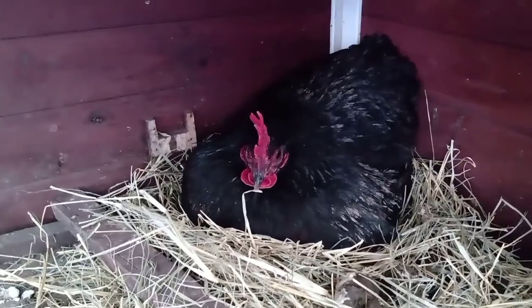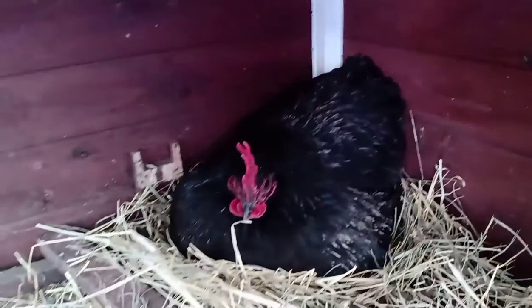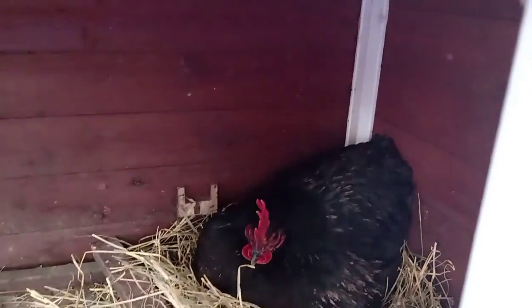So she's actually Frou Frou's baby, and she's on 11 eggs. She is broody. She went broody yesterday, so today's the 2nd day, so she will have babies in 21 days from now. So that's exciting.